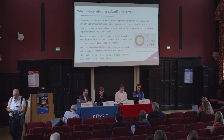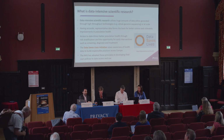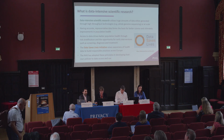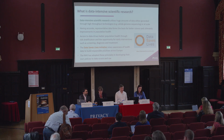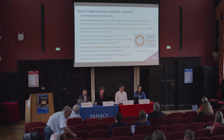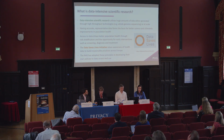And accessing accurate and representative data, as we found in the last session on AI, is a challenge, but it's key for generating science that has scientific validity and utility, and if that's going to be clinically useful and also not aggravate existing inequalities. And at the PHG Foundation, we focus on how better population health can be achieved through personalised interventions, such as risk stratification and early interventions of screening, diagnosis and treatment for those most at risk. And of course, realising those opportunities relies on data integration and analysis. And the Data Saves Lives campaign, which has been adopted by the NHS in the UK, recognises the value of accessing those health data in building better health.